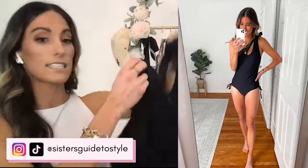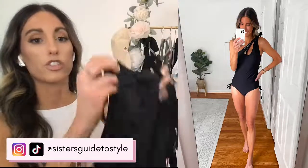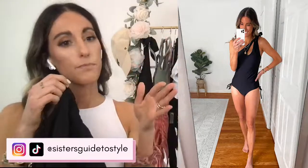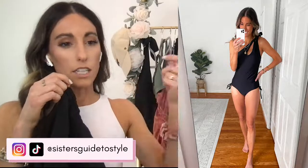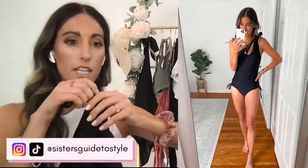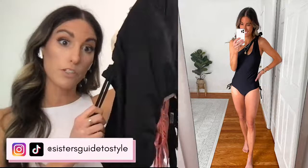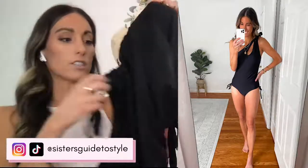It has these side ties too that you can make, like you can see here in the picture, the bottom isn't cut, like it's not too high on me. So what you can do is make it higher if you really want to, because these ties are adjustable.